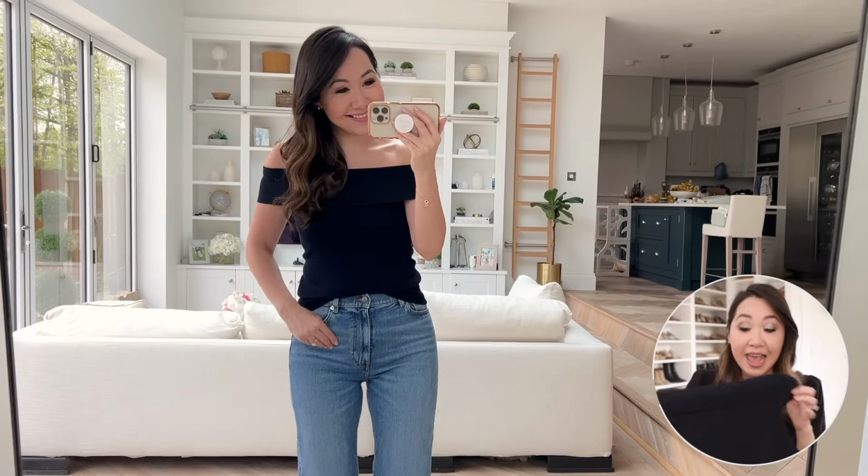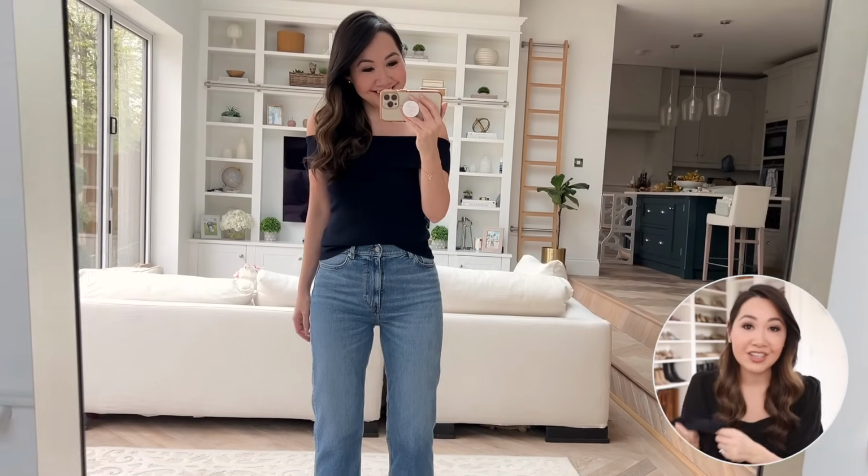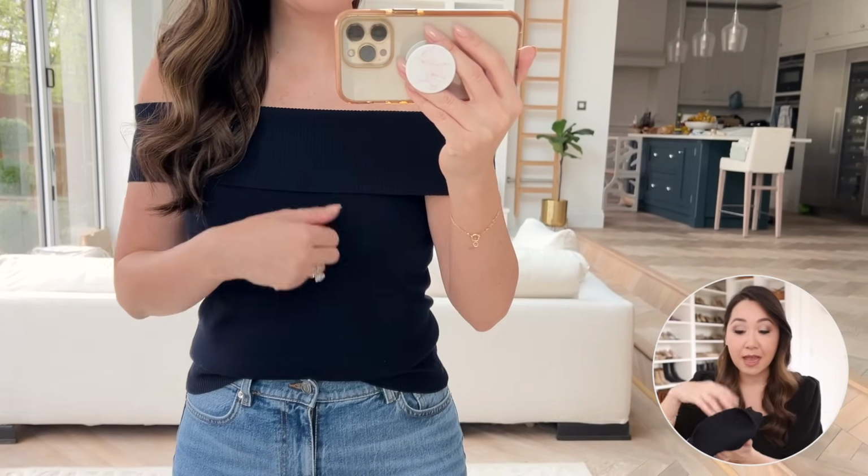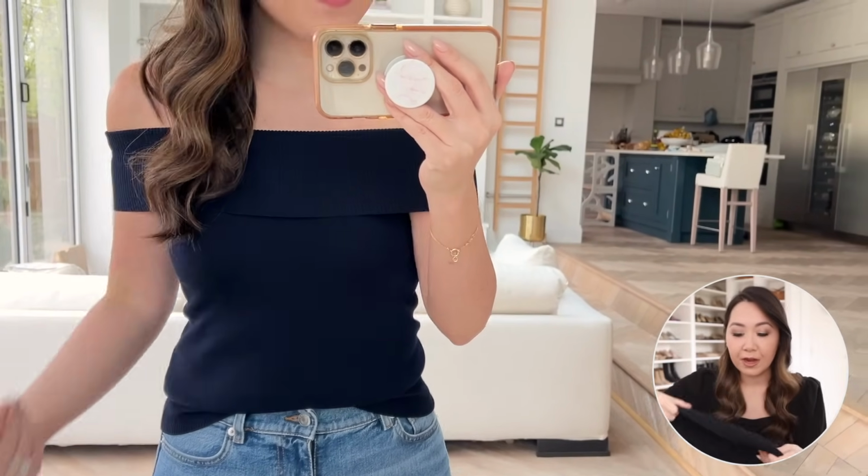And now for this off the shoulder top, which I thought was so lovely. I always love a good off the shoulder piece. I think they are so incredibly flattering. This one is a knitwear one, but it's actually made of 100% silk, and it is so incredibly soft. Like, it just feels amazing on the skin. This one is a nice dark navy as well, so very wearable.